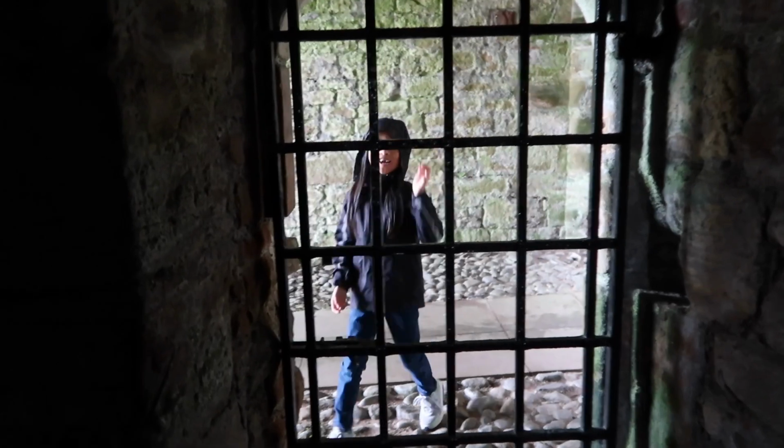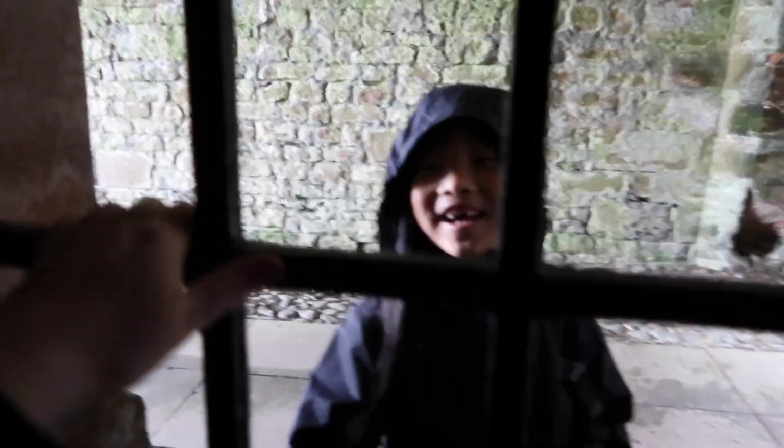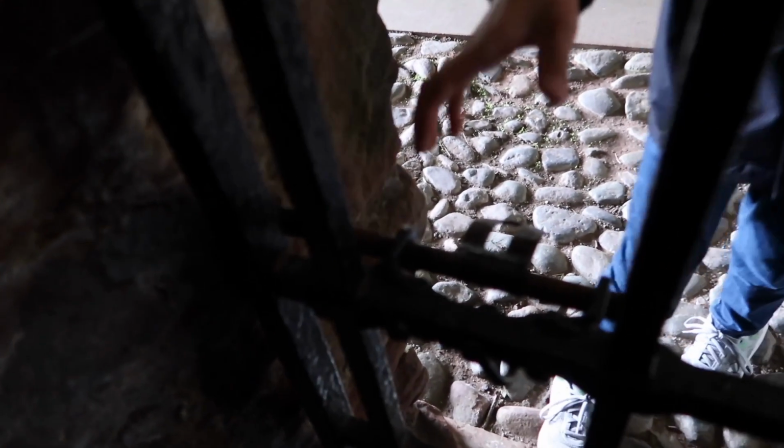Oh no, they've locked me in! Yes! I can't get out! You guys really did lock me in here! Rude! Mean.